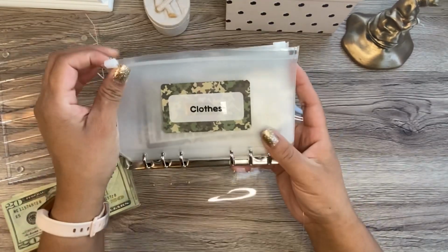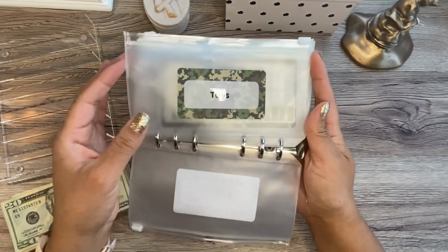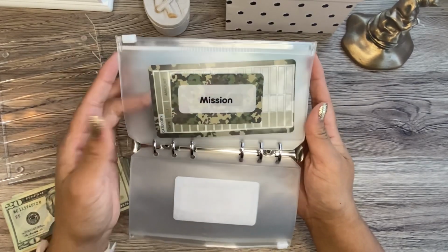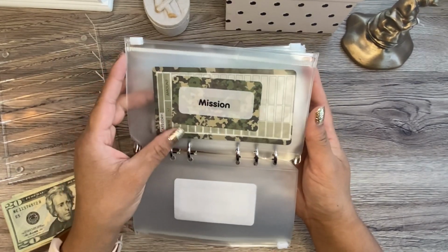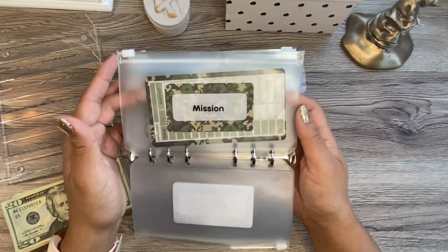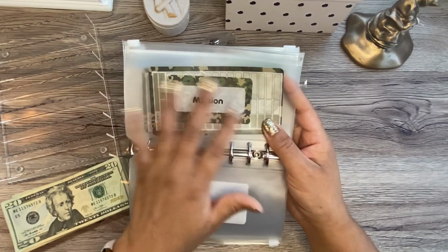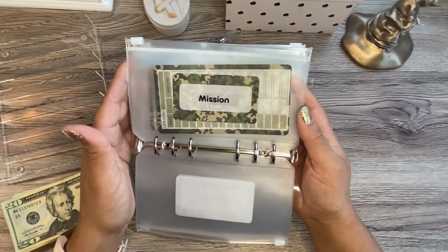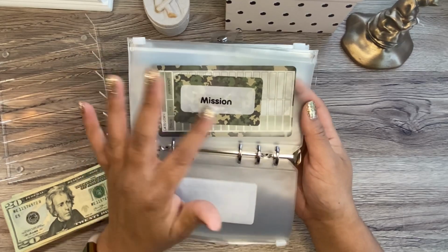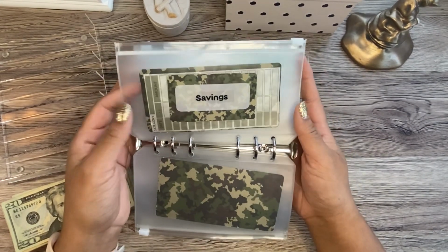So the categories as of right now that I have for him are clothes, toys, mission. For our church, he has the option to serve a mission, a service mission, when he turns 18. And of course, we're not gonna force him to do anything, but I wanna have some money saved up in case he is feeling like he wants to do that. So I wanna start saving up for him for that. And then of course, a general savings.